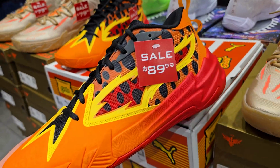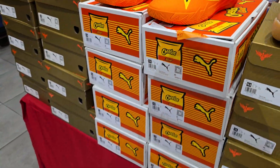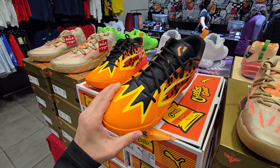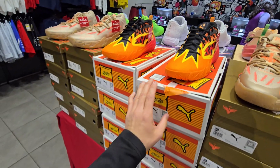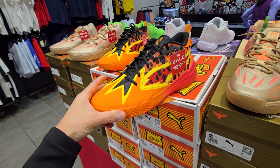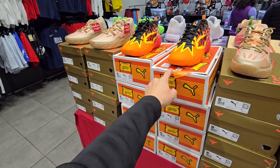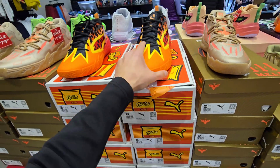Do got the Cheetos, the hot Cheetos scoots right here. We've been seeing a bunch of these. Got a lot of comments on the boxes and stuff. I do freaking love the box. Not necessarily a huge fan of the shoe. It's a little bit too much orange for me, but yeah, $45.90. The box, man, the box really gets me. That's a scoot right there, pretty freaking dope.